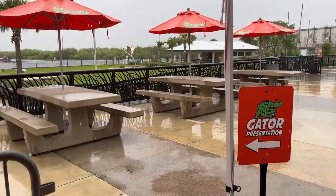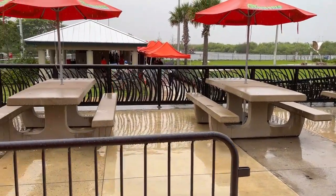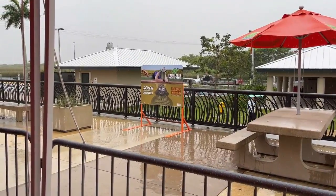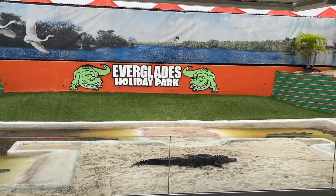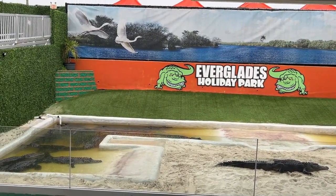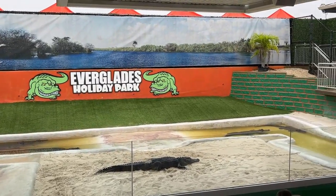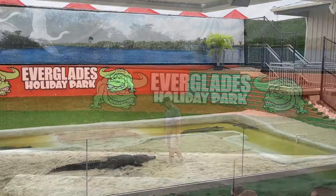Each airboat ride is followed by the alligator show that's performed by the Gator Boys, which is an Animal Planet hit series. The presentation was a great way to see the incredible strength and grace of the American alligator and learn about the importance of conservation and preservation efforts within the Everglades.